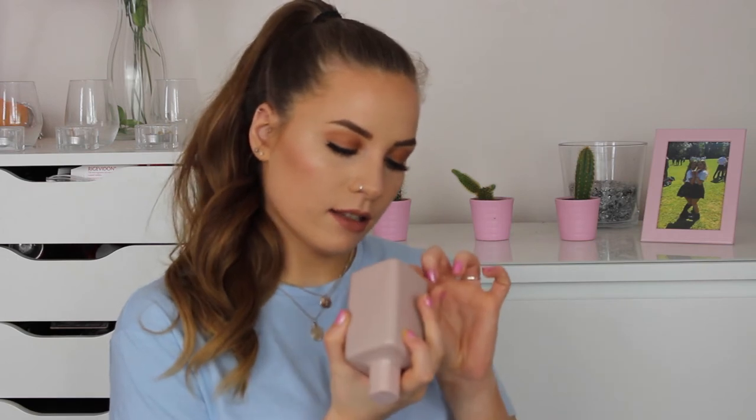From Zara, I just got one of their perfumes. This is Tuberose. I also have Floral Tuberose, I think it's called. Something like that. Joyful Tuberose. So I also have Joyful Tuberose. This is 200 millilitres. Is it? 200. Wow. I think the other one must be 100 then. And this is only £13, I think, £12.99 for 200 ml.